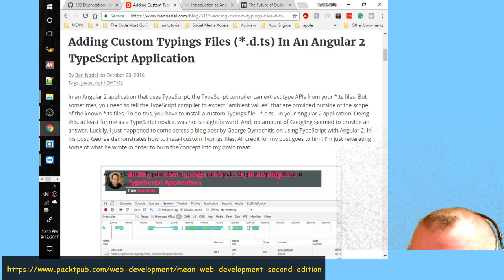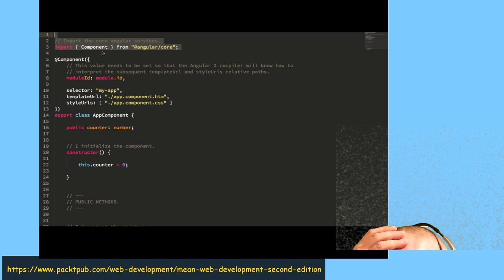app.component.htm is relative to the location of the app component itself. But in order to do this, we have to define this special metadata module ID value using this special module.id. And you can see that module is not defined anywhere here. I'm not importing it from anything. It's an ambient value. It's a globally available value.